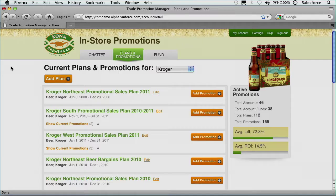Fantastic. Well, I'm sure everyone would love to hear more about VMforce, but they probably want more to see it. Can you show us the app you've built on VMforce? Yeah, let's do it. Let's take a look. So we're going to pull up the app here. And what we've done is we've developed a trade promotions application.